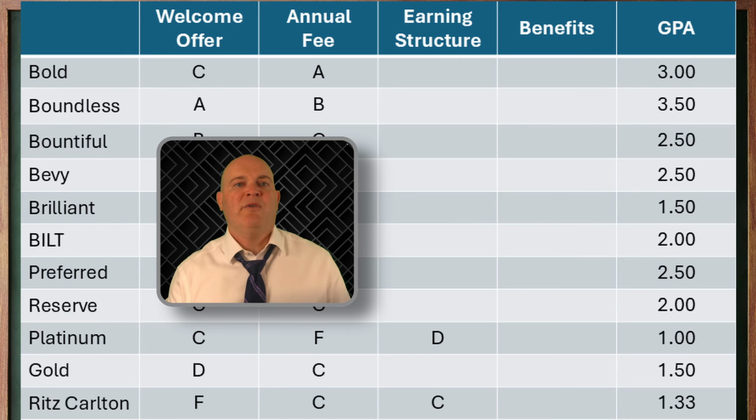Personally, I don't book through travel portals. Typically, I'm booking my travel with points, and if I pay cash, I want to receive my status benefits and have my spending count towards next year's status. So for me, the Sapphire Reserve is earning a C for its earning structure.